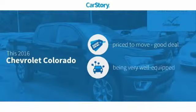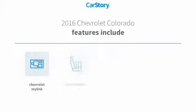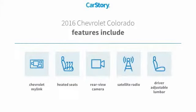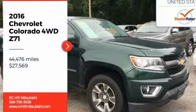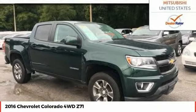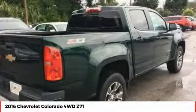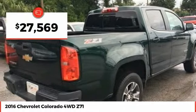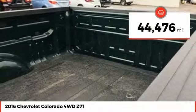Car Story research indicates this vehicle as being priced below the average market price, loaded with features. Features also include heated seats, satellite radio, rear view camera. With these ratings, come test drive the 2016 Colorado. Great hauling capability, powerful, rugged, and a great Chevy price. Colorado is it, and is priced below $30,000. This vehicle has less than 45,000 miles.